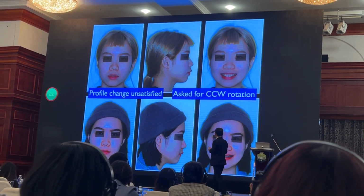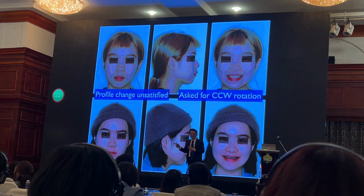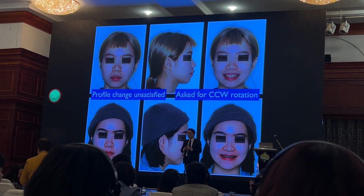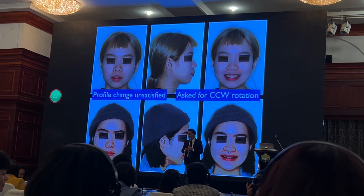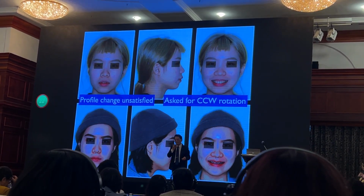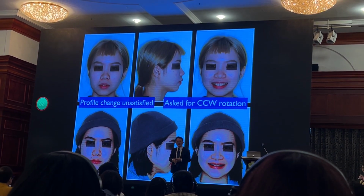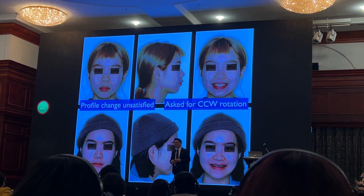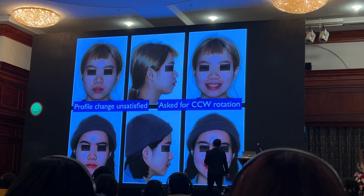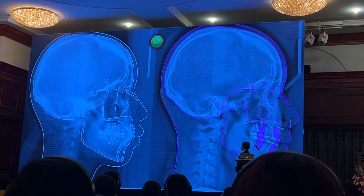And she asked for counterclockwise rotation of the mandible. I said, what? Counterclockwise rotation of mandible. She said she saw it on the internet. She said we close all the spaces to reduce the protrusion, but what we missed, maybe counterclockwise rotation of mandible. This surprised me a little bit. And I said, if you think so, maybe we take a record to check.